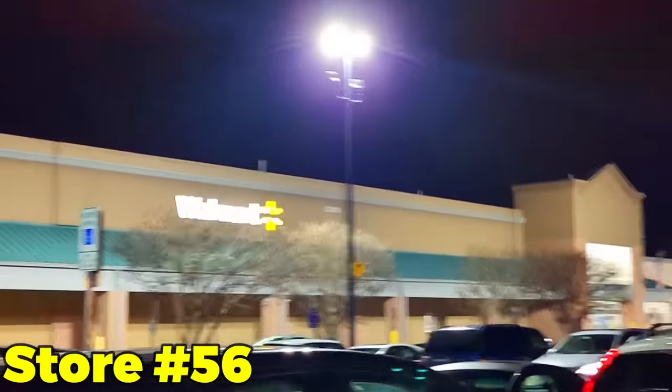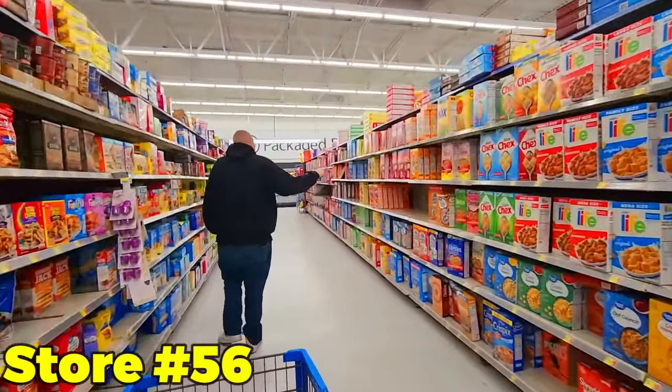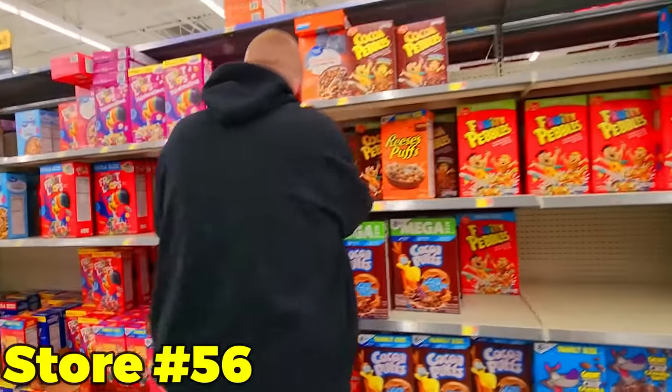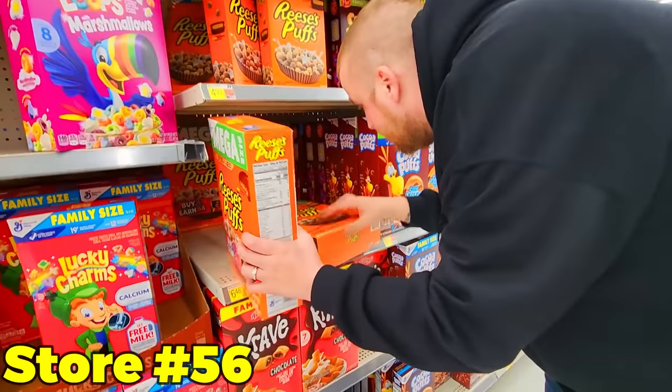So we drove about 10 minutes down the road to the next closest Walmart and did the exact same thing. Ran to the cereal aisle. This one's a much bigger Walmart, but again, it was just regular Reese's Puffs. There was no Goku in sight.